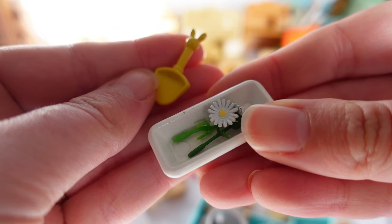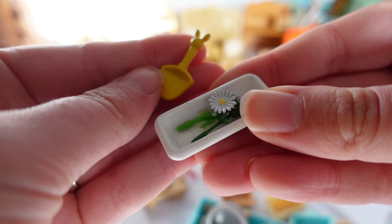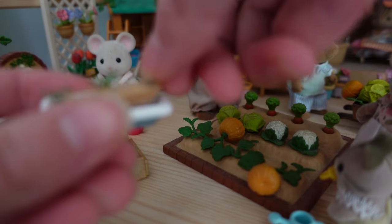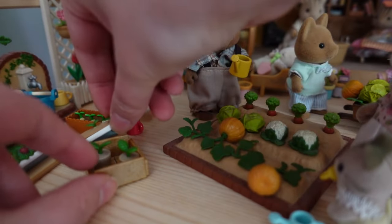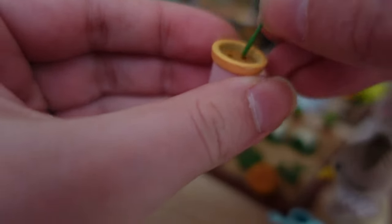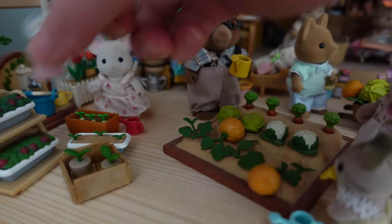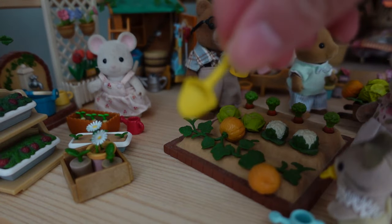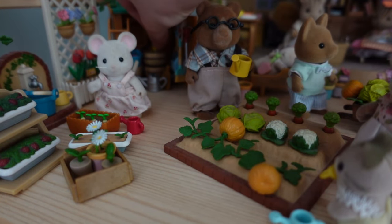Here's all the gardening items, which will go in the vegetable pack. Amazingly, I was actually missing a planter, so these go together perfectly. This empty pot has room for two flowers, and that is exactly what I have from this haul. One looks a bit droopy and in need of a water, but that can go in a crate with the seedlings, and finally a little yellow trowel can go in the shed.